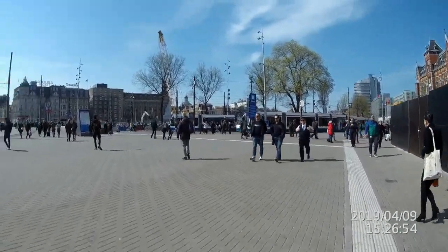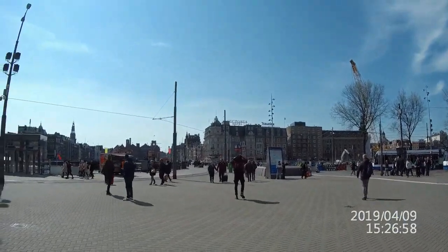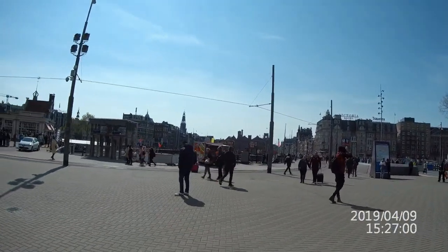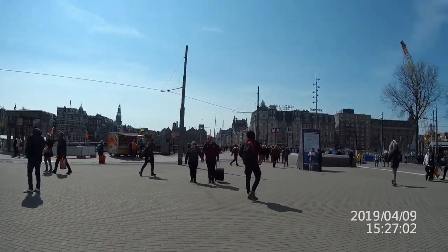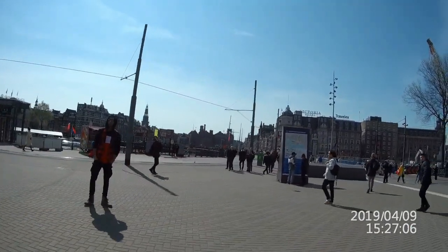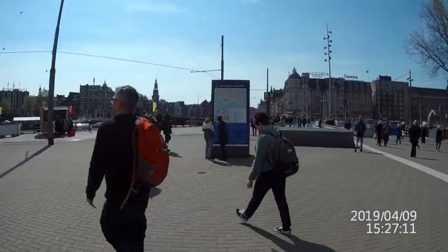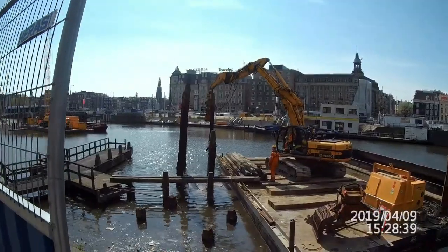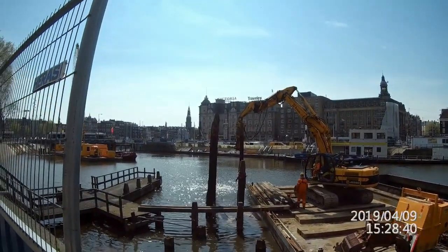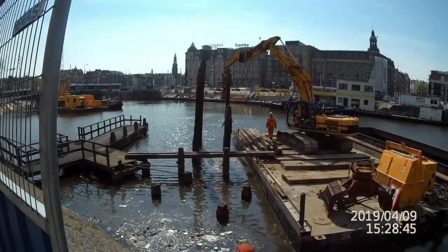Transportation hub. Amsterdam Centraal is a major transportation hub, connecting Amsterdam to other Dutch cities, international destinations, and Schiphol Airport. It has 11 platforms and handles over 250,000 passengers daily. Facilities. The station has a wide range of facilities for travelers, including shops, restaurants, cafes, a supermarket, luggage lockers, and a tourist information office.